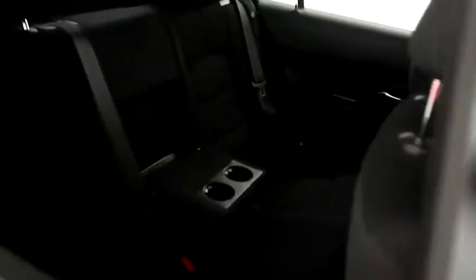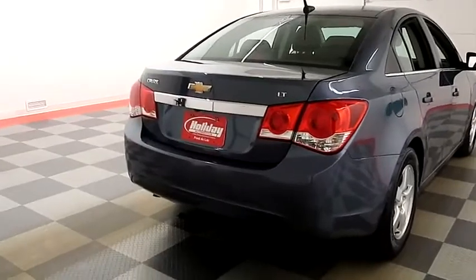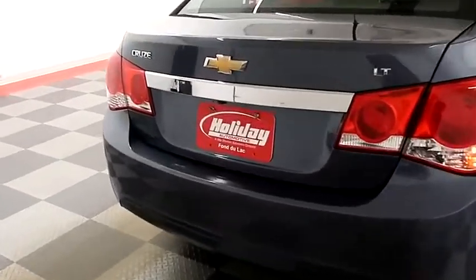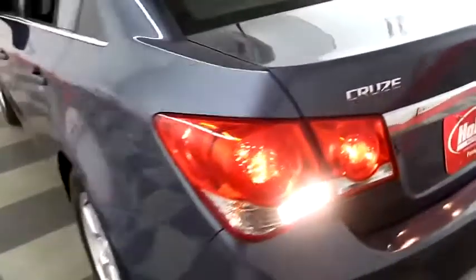Inside, cloth interior. Seats are clean all the way throughout. One more look down the passenger side, then swinging around to the back end. You have a rear backup camera on the back. Taking a look in the trunk. There's a 60-40 split on the back seats, so you can fold those down if you need more room.